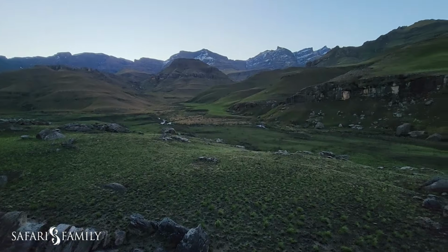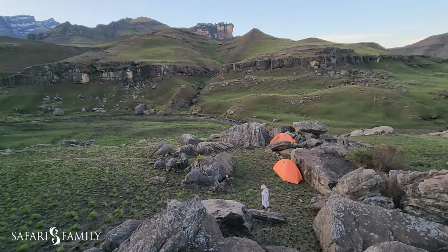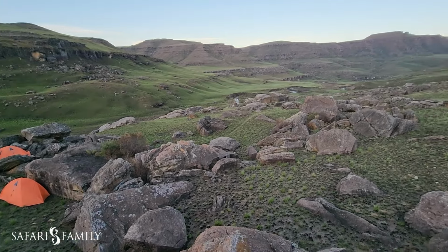Right, so here we are. We have decided to not stay in a cave tonight. We've decided to camp amongst the rocks and out of the wind. We want to be able to see the sun on the mountains and just really appreciate that beauty out around us. So look at this.